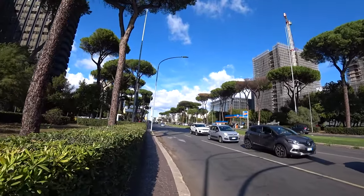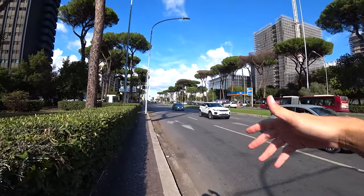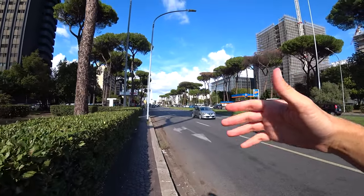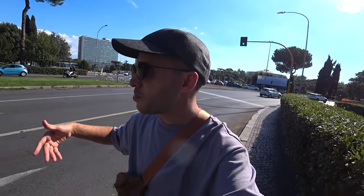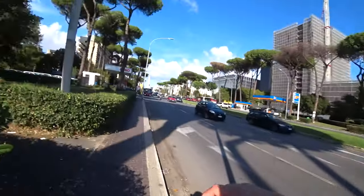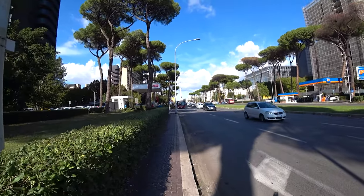If you see this neighborhood on the map, it is built like a socialist fascist city. The architecture of the area reminds you of how East Berlin looks, how Moscow looks, how Bucharest looks. A huge main lane with buildings on both sides.